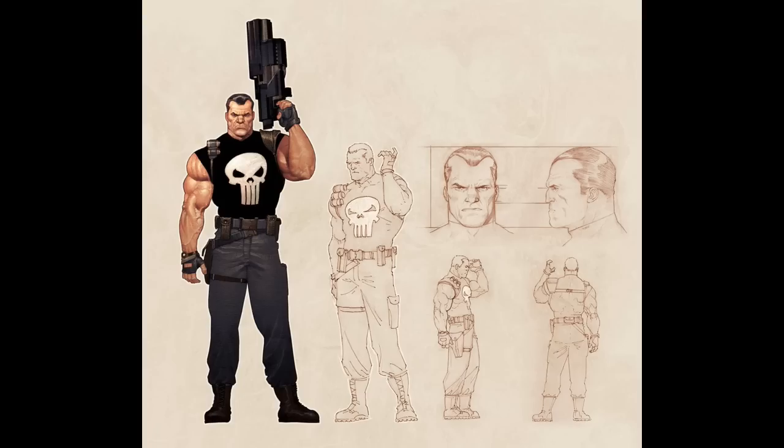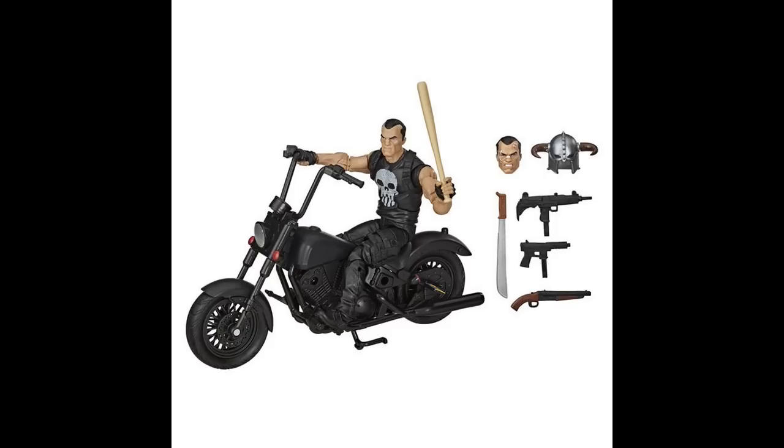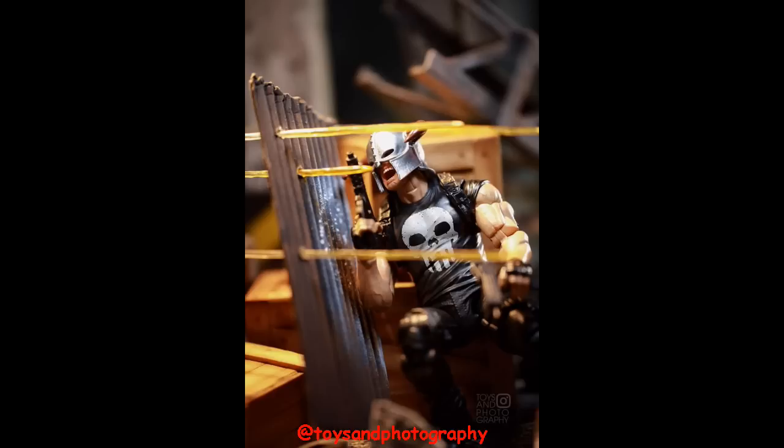First up, for my comic-based figure, I am picking the Ultimate Riders Punisher. This was an Ariel Olivetti-inspired Punisher, so it was a comic-accurate look. He looked mean, it had great articulation, a bunch of cool accessories, and I just had a really good time reviewing this figure. It was a really fun review. If you haven't checked that out, please go back and check it out.